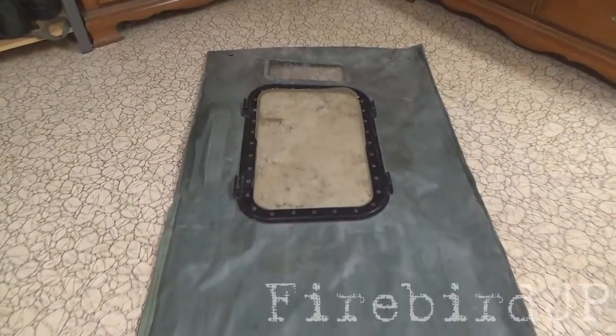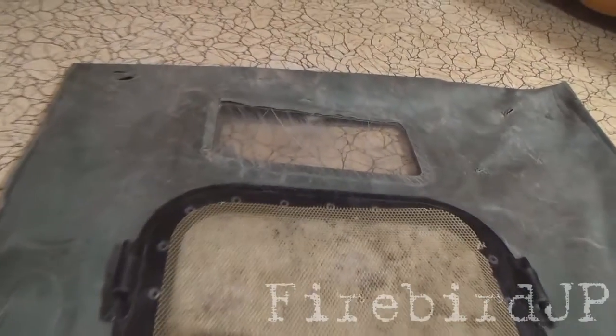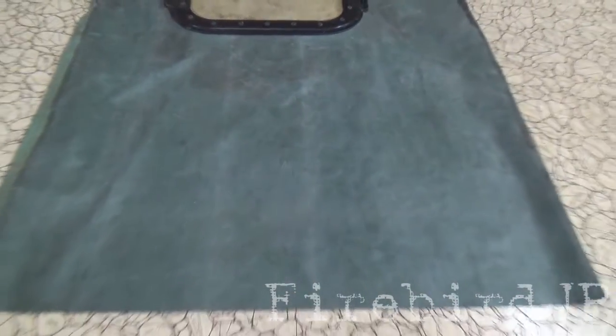The KZD-6 is made of a thick raincoat-like material, more than likely the same material used for the Russians' chemical suits in the 80s. The entire thing is covered with a powdery substance, which is more than likely talcum powder to help keep the material's consistency.